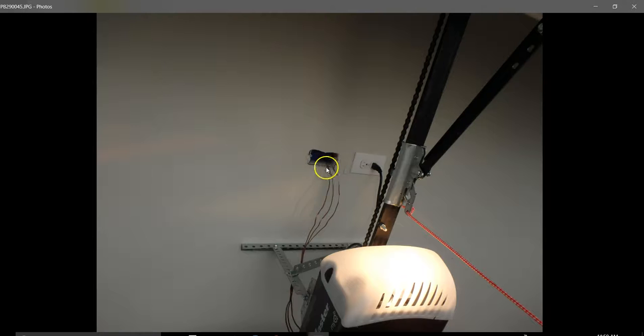This is just a cosmetic thing, but this should have a little cover on it with a hole in it for these wires, control wires. So it should have a little white cover like this, with a little hole. Yeah. So they need to install that, just because otherwise it doesn't look good.